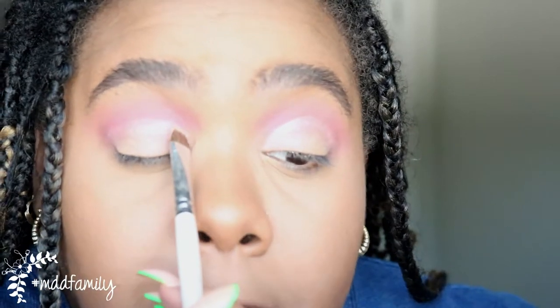Okay, to intensify that color, I'm just going to wet my brush, and I'm just using some rose water from the beauty supply. Honey, you can use water. You don't have to use rose water. You can use whichever type of liquid that you like. And I'm just going to go back into that color, and we are going to start placing this down.